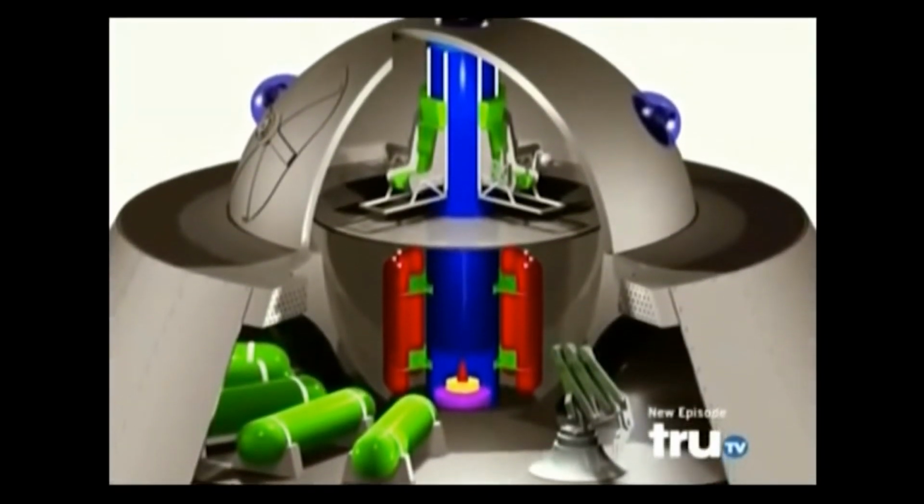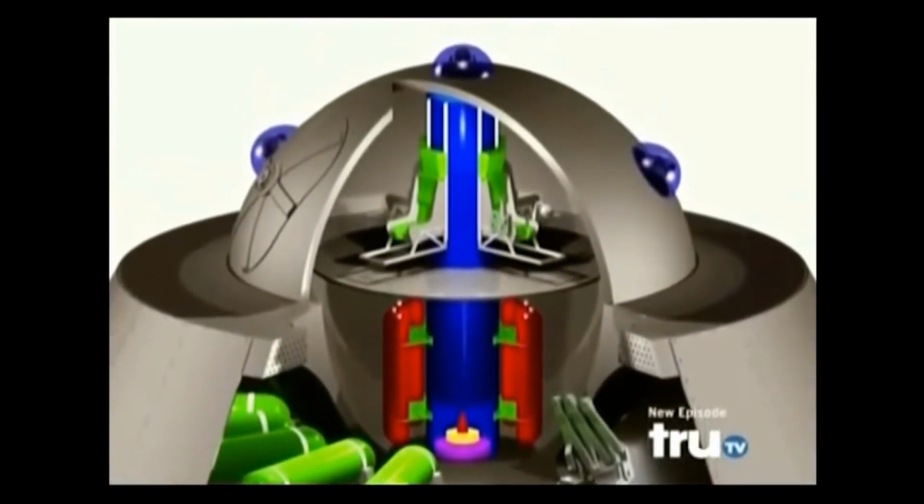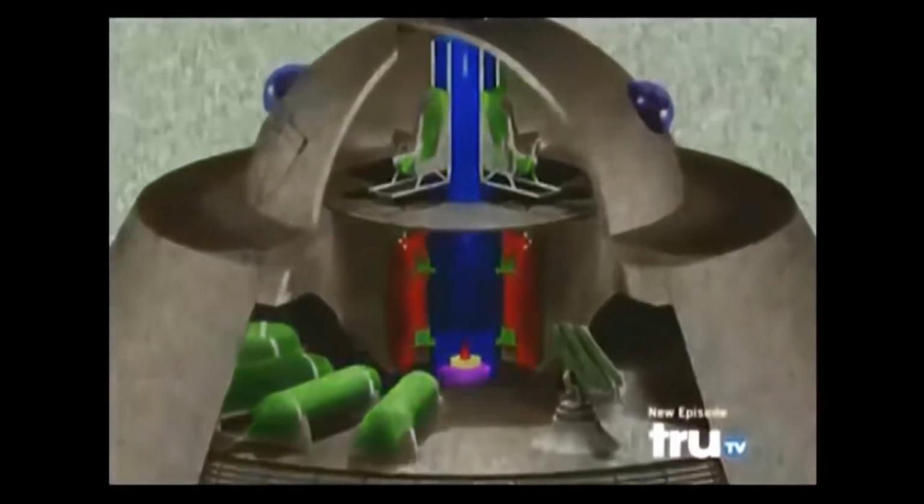This is probably the strangest one you've shown me yet. This actually flies? It actually flies on the principles of high voltage electrical charges.